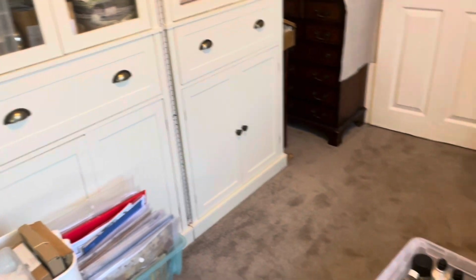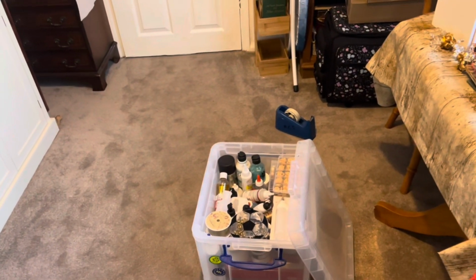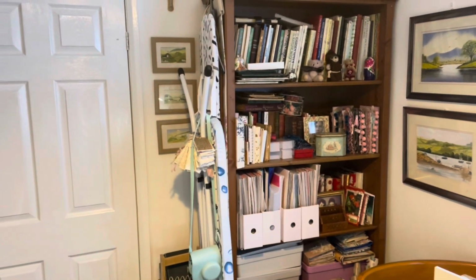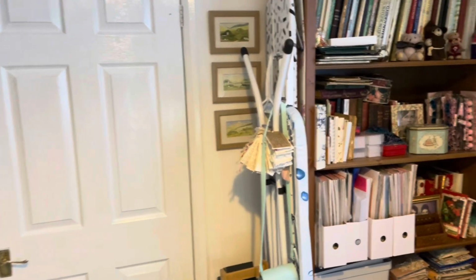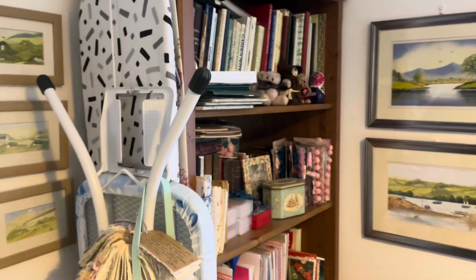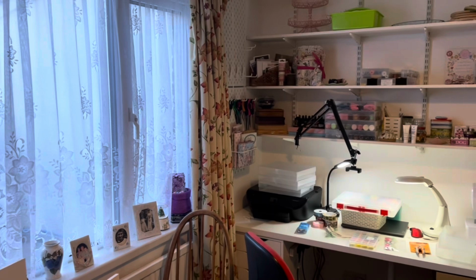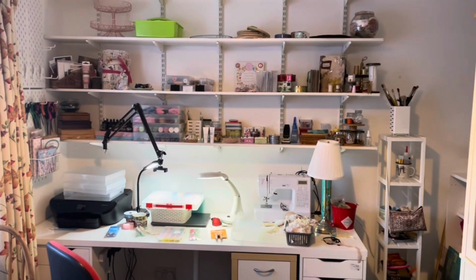So, but I've still got this box to put back up on the shelf. That's got to be sorted over there, and I'm not doing too badly, I don't think. They're my paintings there, don't look at those. So yes, it's coming along quite nicely.